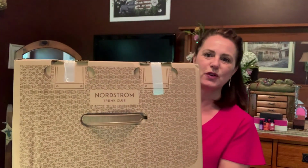I finally broke down and ordered a trunk from Trunk Club, and you give them an idea of what you're looking for. I picked the Summer Essentials trunk, so I know pretty much what's in here, and I'll show you. For some reason, there's a lot of undergarments in this one. I don't know why. I was like, whatever. So there's some jewelry, I think there's a pair of sandals and a pair of pants, white pants, and a couple of shirts. I'll show you what I have, try on a couple pieces.